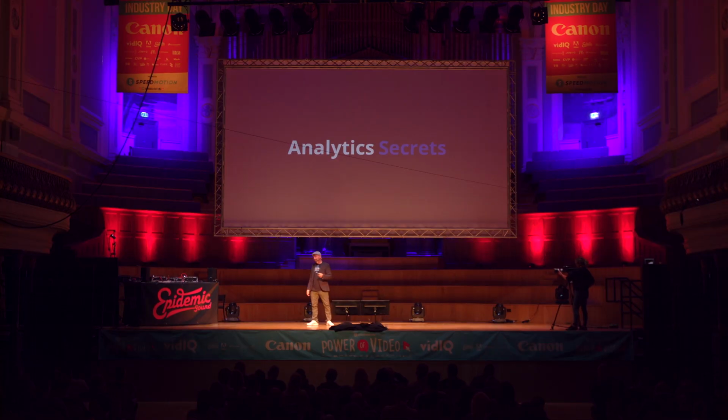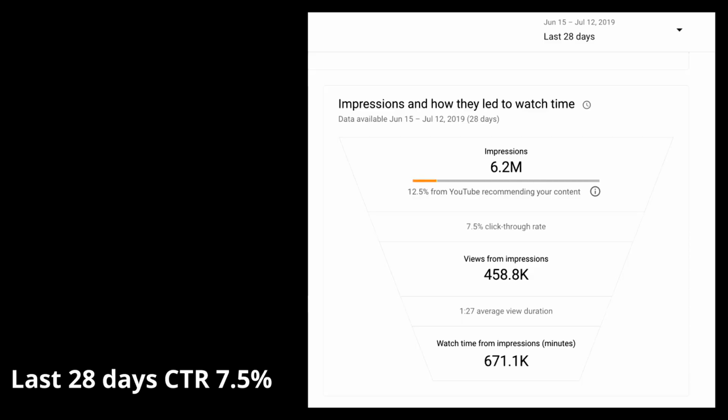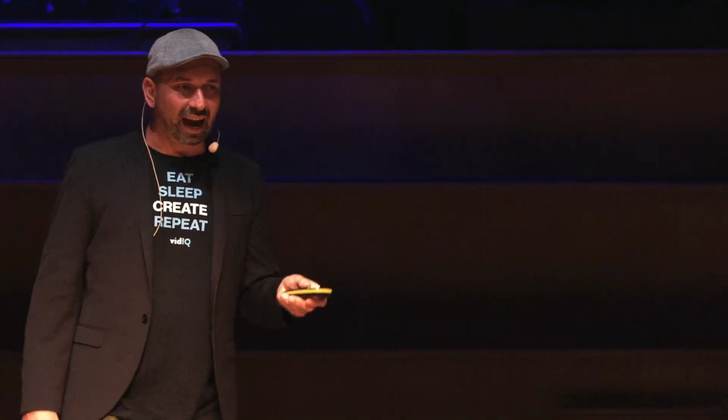Now we're going to quickly get into analytics secrets. This is where I get real nerdy and fun. So this was January 2018 when I first really started, right before I started VidIQ. We had an overall impression rate or click-through rate of 2.5%. Now, in the last 28 days, we now have 7.5%. So think about this. For the exact same videos we're making, for the exact same effort, we've basically got a 947% increase in views.